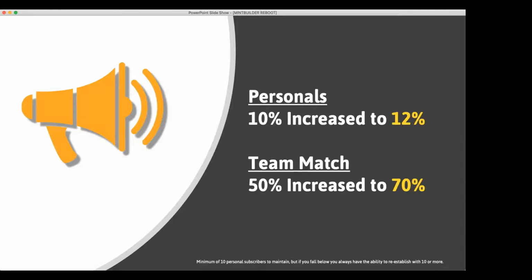This is going to increase that forever to 12% if you hit that during the 60 days that we're going through this, okay? We're going to forever increase it. Your team matching goes from 50% to 70% on the other 4 levels. Now that's huge. This is forever going to be put in place. You need to maintain the 10 personals to continue to get paid for it.